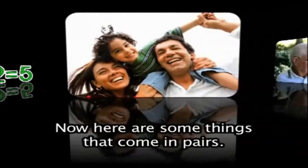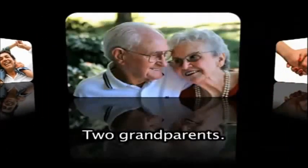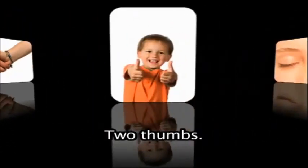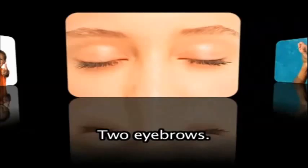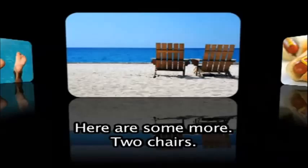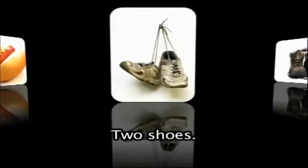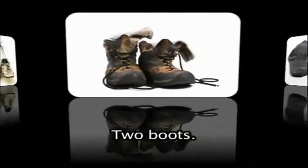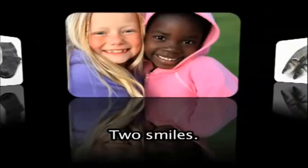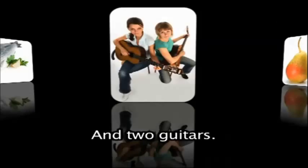Now here are some things that come in pairs. 2 parents, 2 grandparents, 2 hands, 2 thumbs, 2 eyebrows, and 2 heels. Here are some more. 2 chairs, 2 hot dogs, 2 shoes, 2 boots, 2 socks, 2 smiles, 2 fish, and 2 guitars.